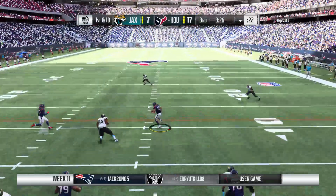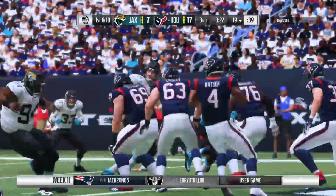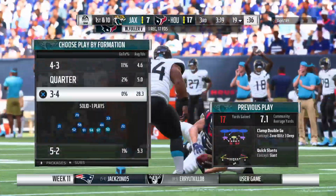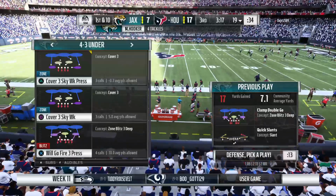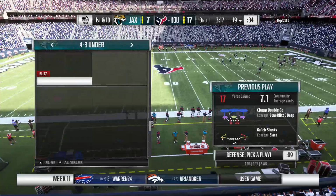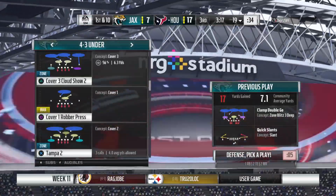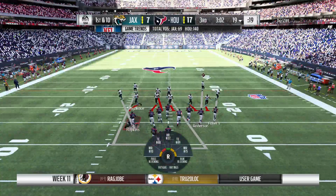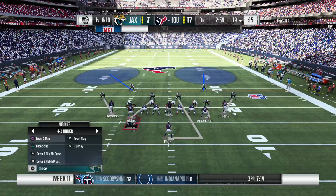After the interception, here's Watson. And this one complete to Will Fuller. And they'll get him down up past the 15, just shy of the 20. Successful start to the drive, 17 yards, and moves the sticks. So a much rosier picture now after that last play. Here's 1st and 10 at the 19-yard line. Reset.